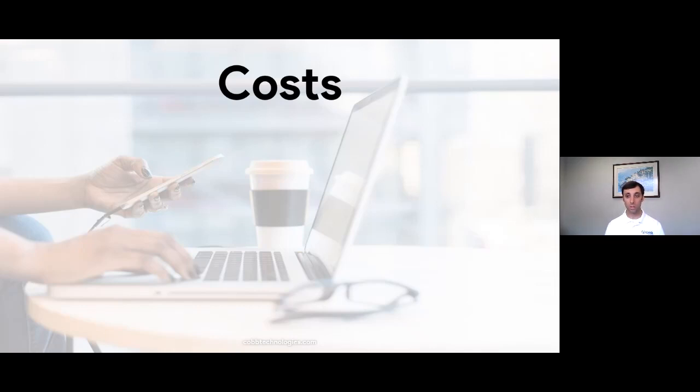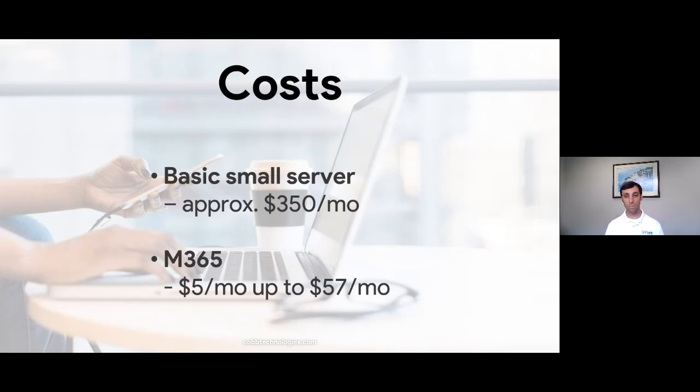But with all that said, the very standard small business that's going to do those things that we talked about is probably around $350 a month, somewhere in that range. And then you tack on your M365 subscription, and that gets even a little bit harder, as it goes from anywhere from $5 a month all the way up to $57 a month, depending on what your needs are. With the things we talked about today, you're probably going to need the Business Premium subscription, which is around $20 per user per month. So those two things are going to get you the same functions and features that we've talked about today.